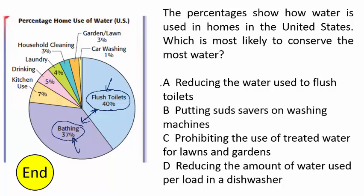Reducing water used to flush toilets. Well, that's exactly what I just said. If we can somehow reduce how much water we use when flushing toilets, then that's a pretty good choice. So I'm going to put a star by that one.